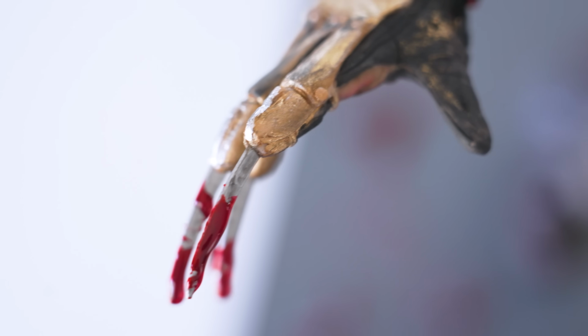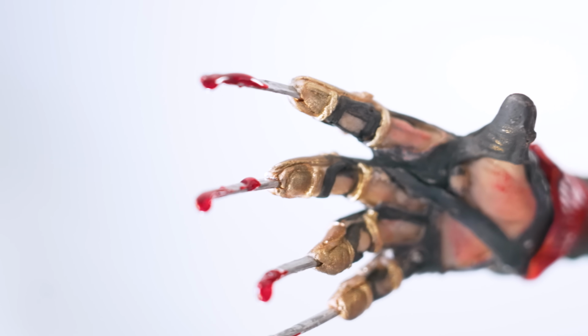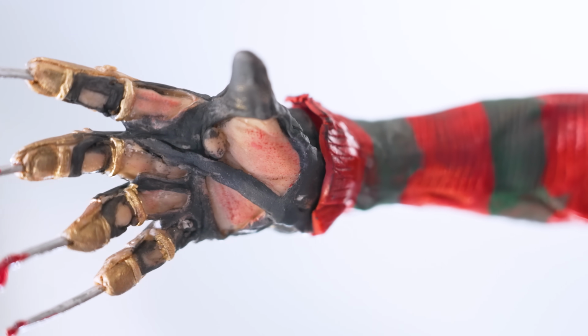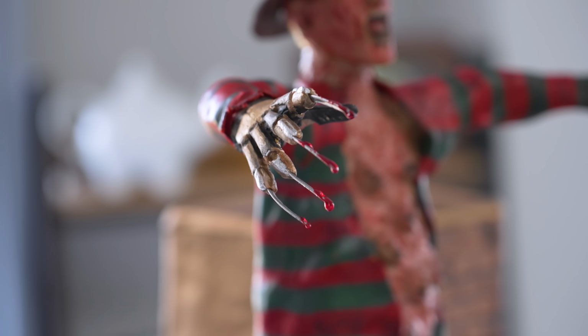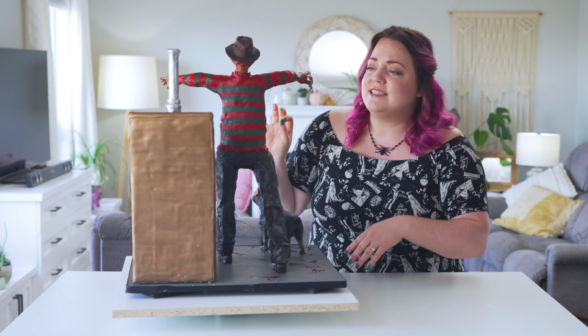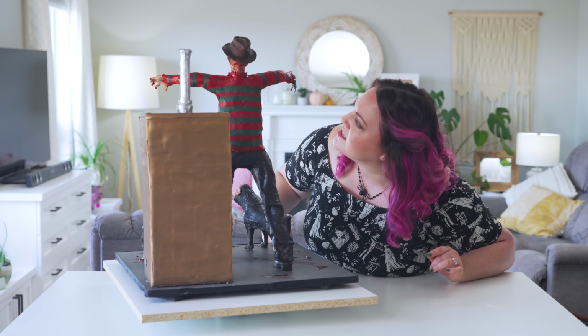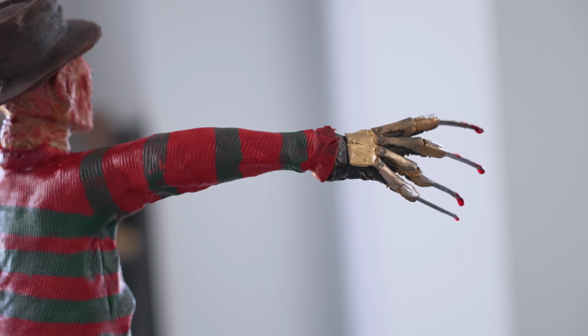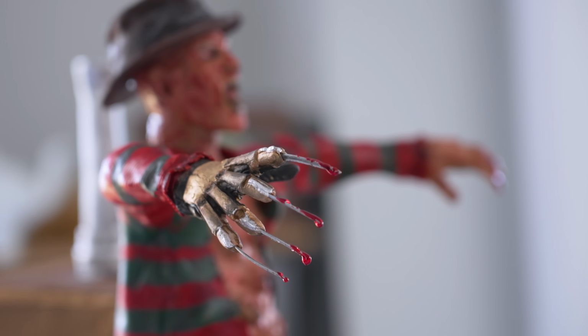Appreciation for detail time. Can you see all the details that are in his glove? All the straps that are going under his hand, but then the buckles that come across and then the knives that come out, and they're so thin and they still have a lot of texture and color to them. They're not just silver. They're silver, but with texture. It's so cool. I love that attention to detail.